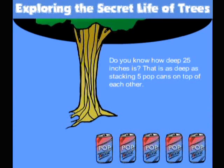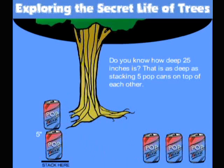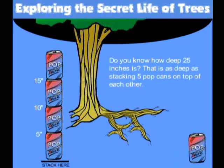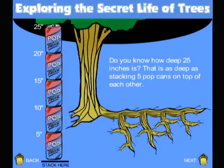Do you know how deep 25 inches is? That is as deep as stacking 5 pop cans on top of each other. Move the mouse to put each can on top of each other. 10 inches, 15 inches, 20 inches, 25 inches.